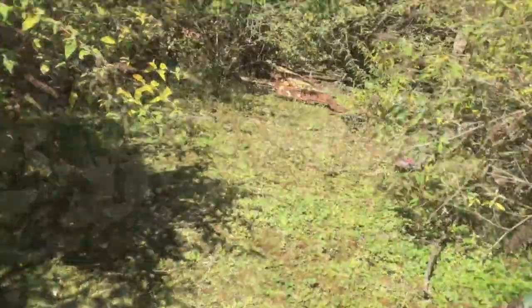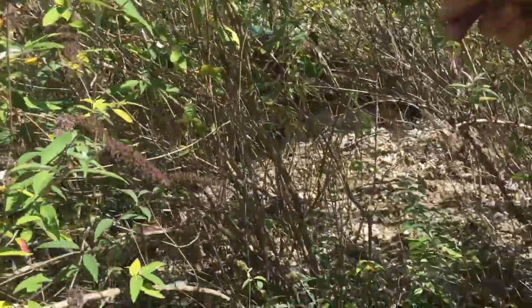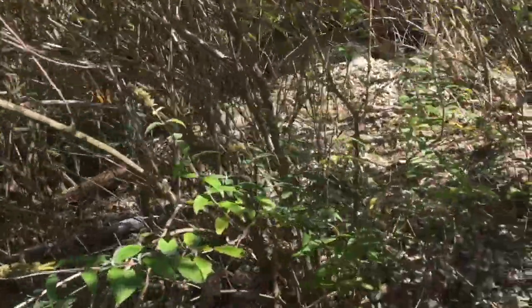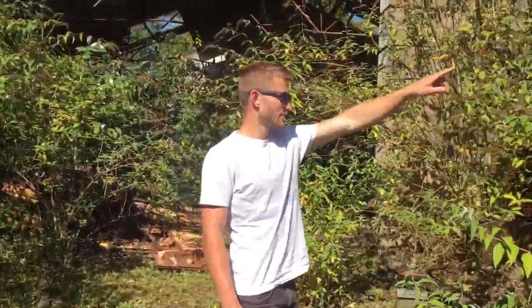Just about. Oh wow, look at this! Look to your right, and there's an excavator. You see the blade of it, and then it's all in the hedge. I can't get the camera down there. Oh, you can see the back of it there. There's all the tracks of it.